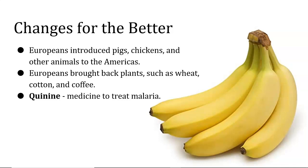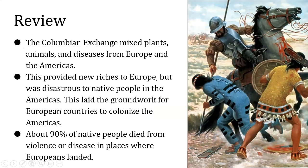Some changes were positive, such as improved nutrition because of a greater variety of foods. However, the effect of the Columbian Exchange on native populations in the Americas was disastrous. So, just to review, the Columbian Exchange was a mixing of plants and animals and diseases coming from Europe to the Americas, but then sending it back from the Americas to Europe. This made Europe rich, but it was also disastrous to the native people who were living in the Americas who didn't have immunity to these diseases.